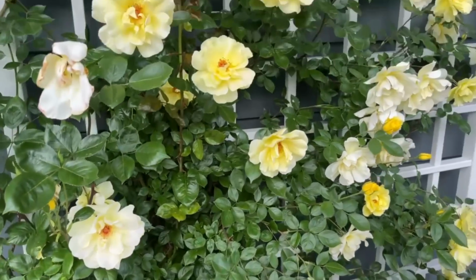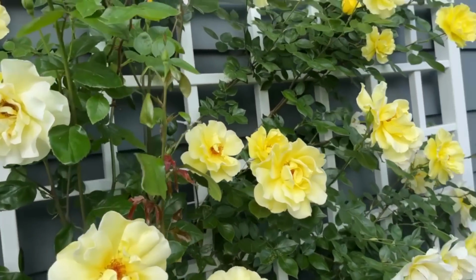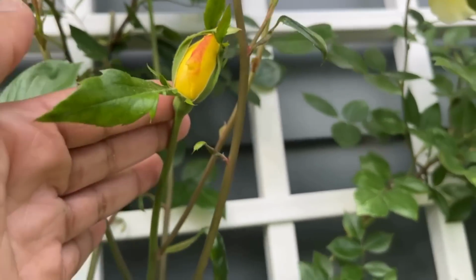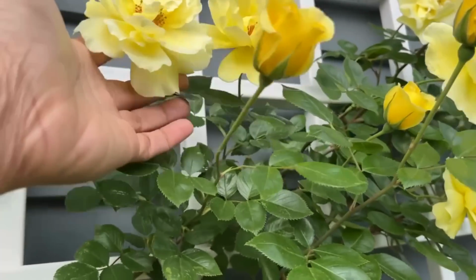And friends, I am so excited with how I train it to climb. You know, every year you just get better at your garden, right? That's the whole point of gardening. So look at this. And I love this one right here. You could see it has like a tip of the reddish color at the edge. Then it turned to this. And then look at this.